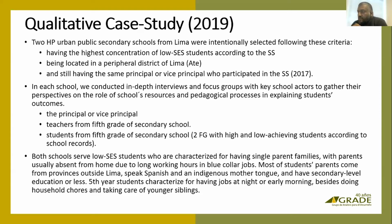For that reason, we selected 2 schools in Metropolitan Lima, in a peripheral district of Lima, that is Ate. We selected schools that have a high concentration of poor children, or children from low socioeconomic status, but that perform over the average in reading and math. So in this way, we have schools that are doing well despite the background of the students. So it means that there is something they are doing within the school that makes the difference for these children.